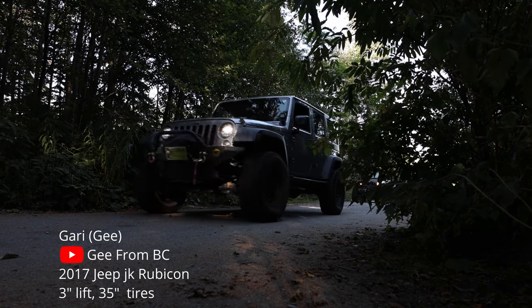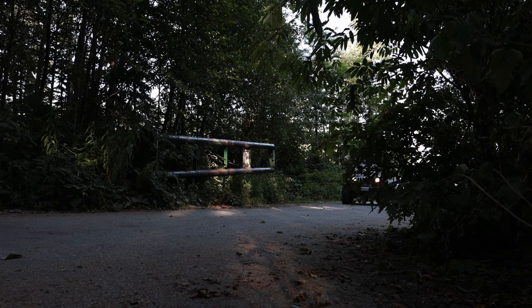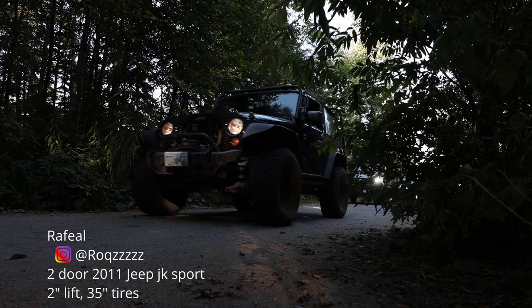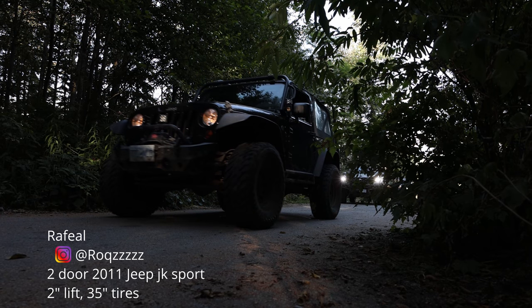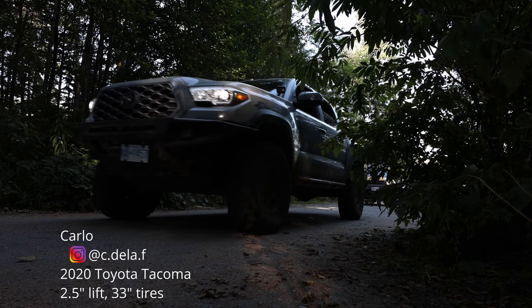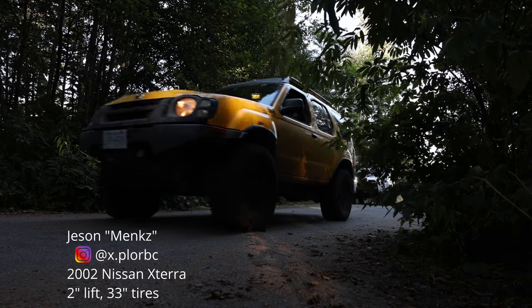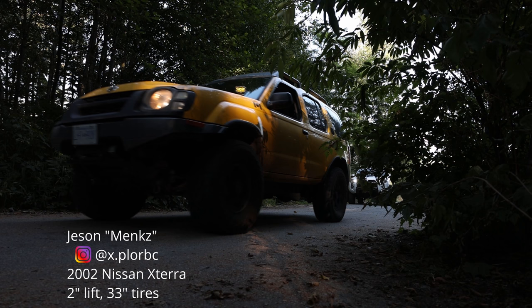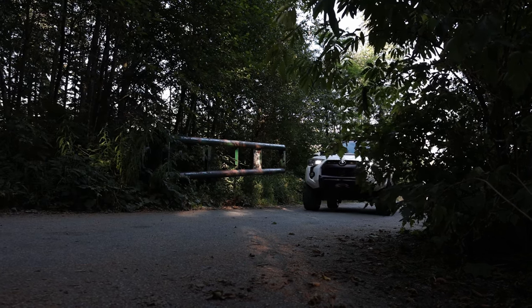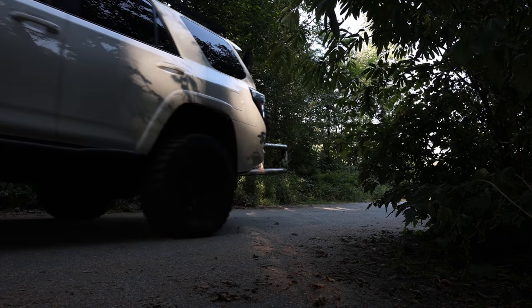You all know Jeep from BC, 2017 Jeep JK Rubicon, 3-inch lift, 35-inch tires. Raphael, 2-door, 2011 Jeep JK Sport, 2-inch lift, 35-inch tires. Carlo, a 2020 Toyota Tacoma, 2.5-inch lift, 33-inch tires. Manx, 2002 Nissan Xterra, 2-inch lift, 33-inch tires. And Aldrin, a 2016 Toyota 4Runner Trail Edition, 3.25-inch front lift, 4.5-inch rear lift, 33-inch tires.